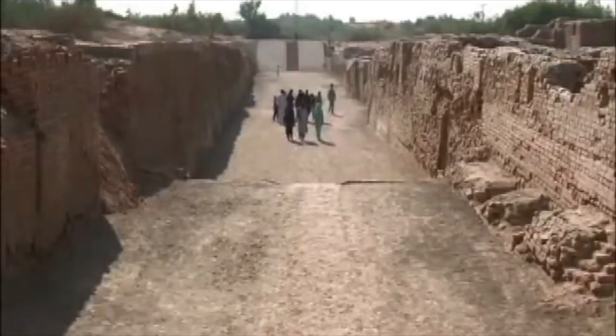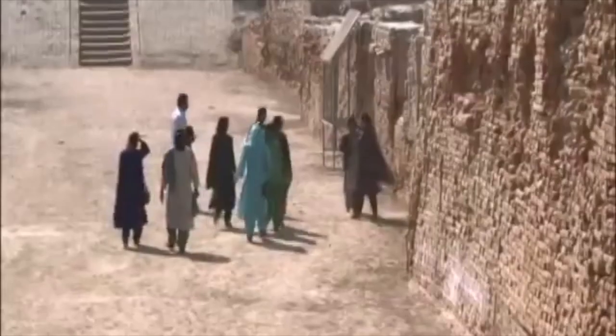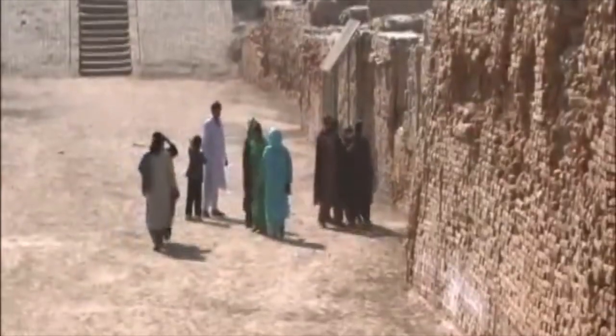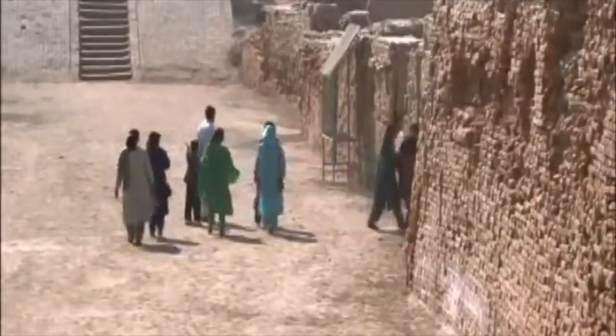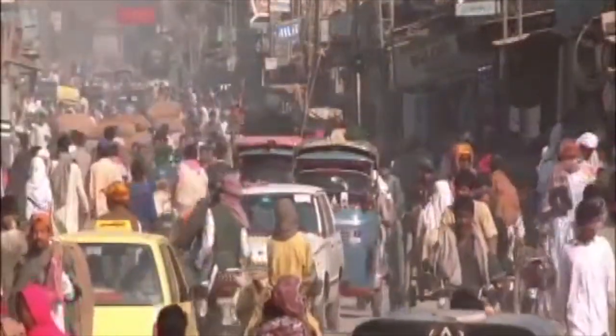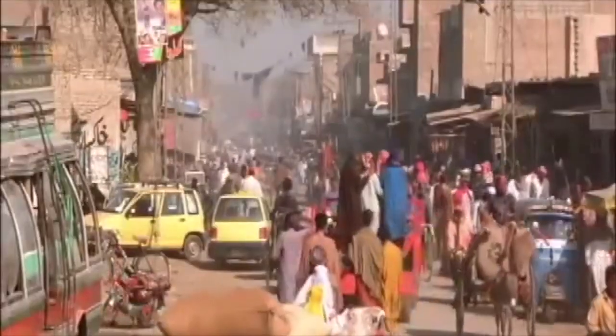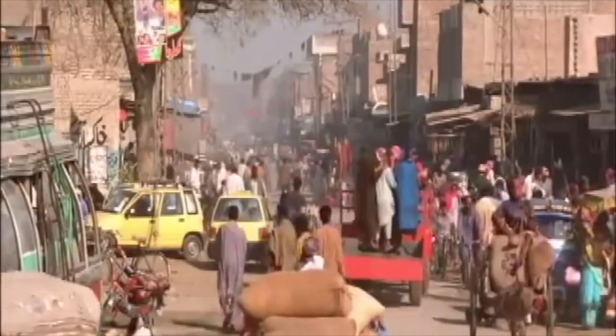The main thoroughfare, running north to south, was the city's backbone, where wealth and people converged. It is possible to imagine the vitality of the inhabitants, going about their daily lives like the vibrancy one sees in the towns of modern-day Pakistan.